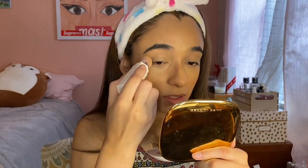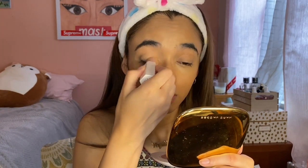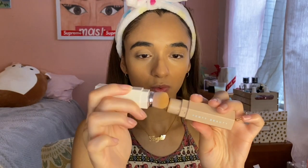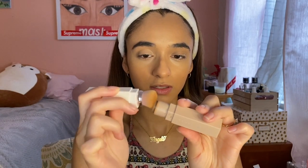I mean, that's a good brush. It did what it needed to do. I am concealed. I am blended. Careful, careful. So for contour, I wasn't going to contour, but since they mentioned matchsticks, I'm going in with my Fenty Beauty matchstick in Mocha. And I'm just going to brush it on like this.